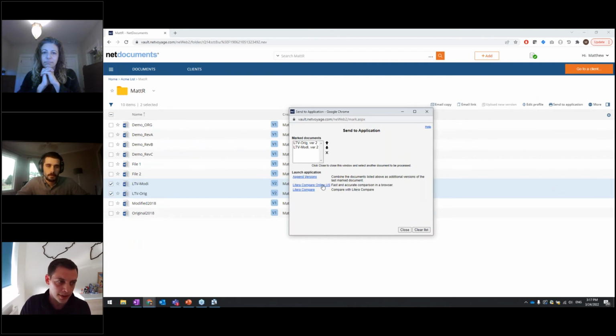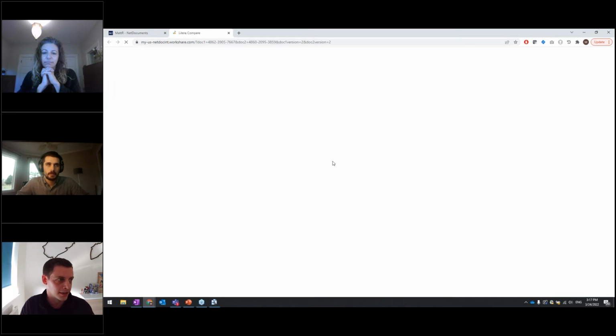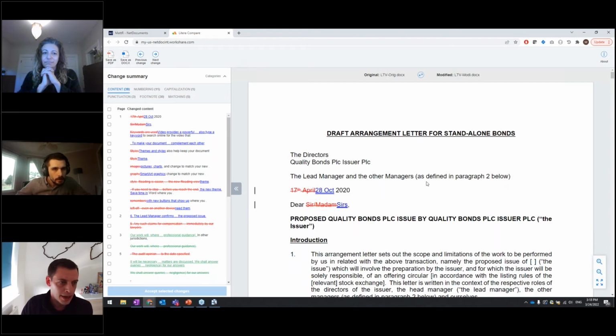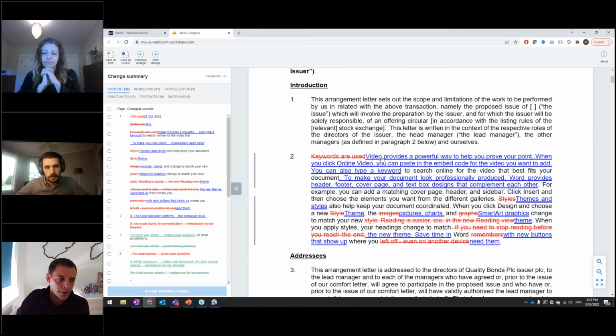Because it's all browser-based, the comparison will actually run in a new tab in the browser when I select this option. Simply load up a new browser tab. It means you don't have to be stuck on this device. You can be running on a Mac or on your iPad, wherever you've got access to NetDocuments. And again, it's going to load up the comparison results, so you as a user can review the changes between the two documents you've selected.